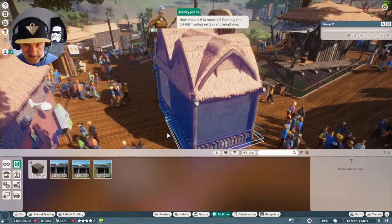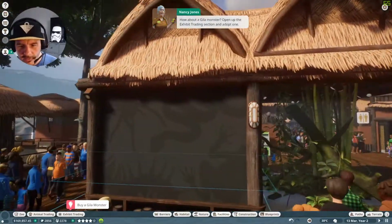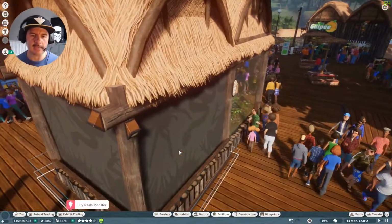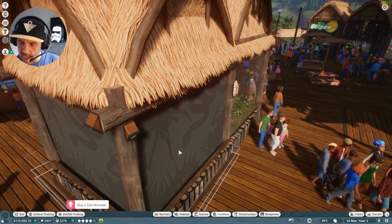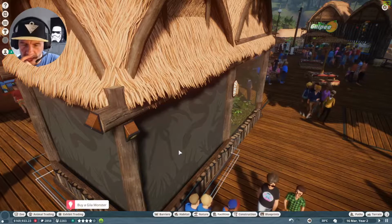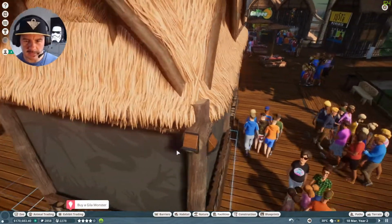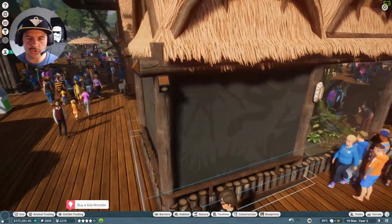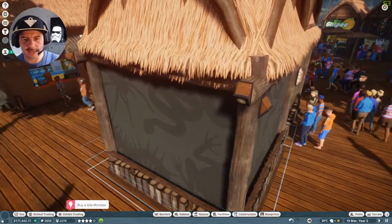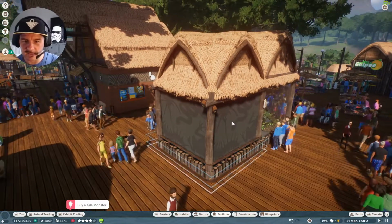Right. How about a Gila monster? Open up the exhibit trading section and adopt one. Now this is cool. A Gila monster is a brown and red lizard. They're found in Australia, I believe, or no, maybe Indonesia. Very stumpy looking lizard. I always said Gila monster with a G on the end, but it's a Gila monster, which is interesting. I've been mispronouncing that. Okay, that's cool.